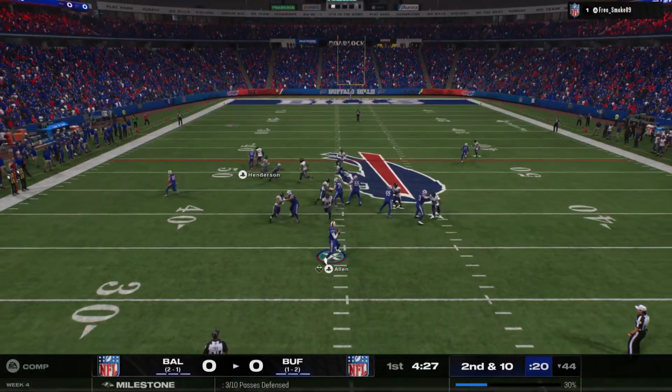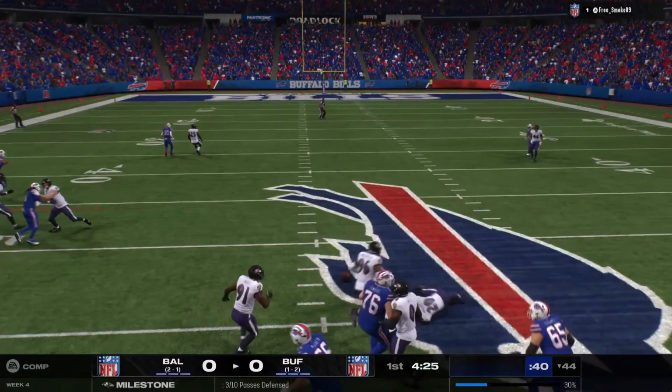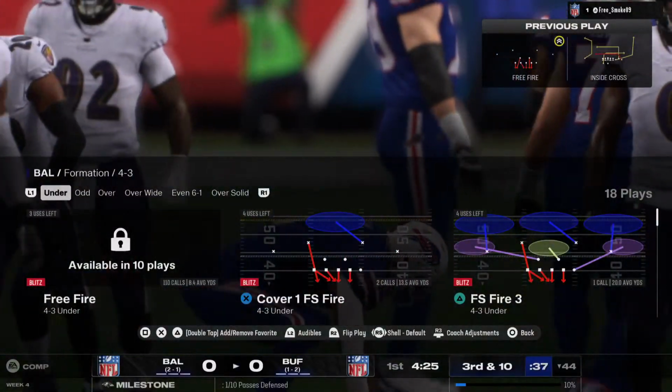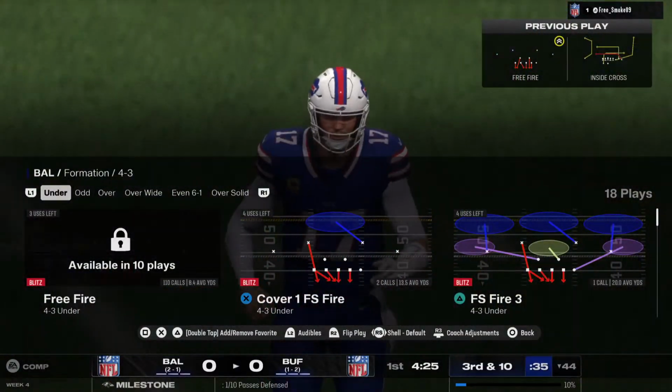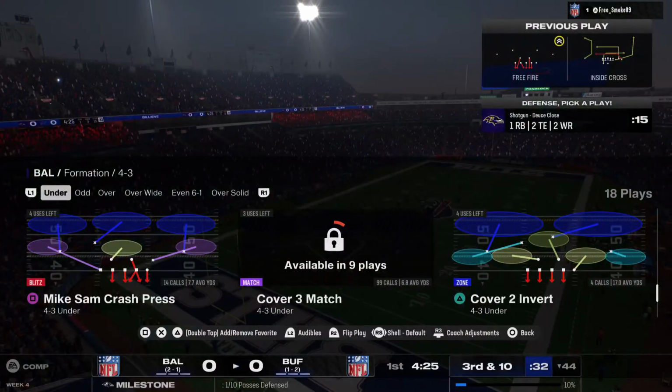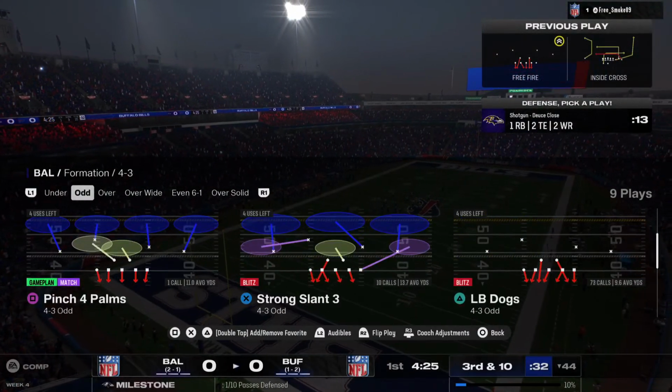Now Allen. And this one incomplete. Too much contact to hold on to that one, and it's 3rd down. You look at this Baltimore defense. They come in a top 10 unit against the pass, currently 8th in the NFL.